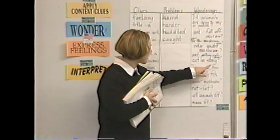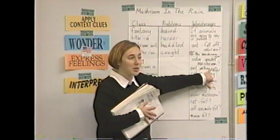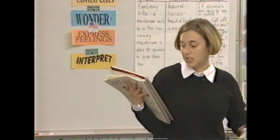The mouse, you know what? We used two words for the same thing, rat and mouse, because we hadn't read the story and we didn't know what it was going to be called, mouse or rat. Yeah, it's a mouse, but before when we did browsing, we didn't know.